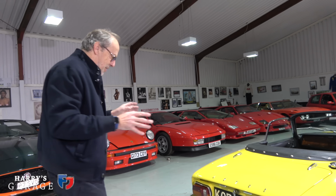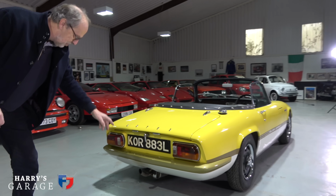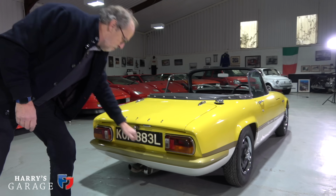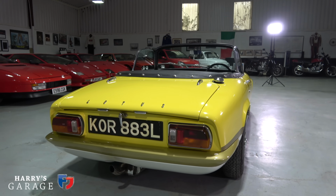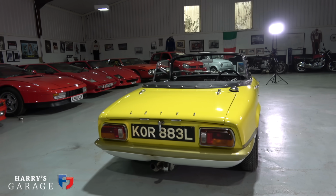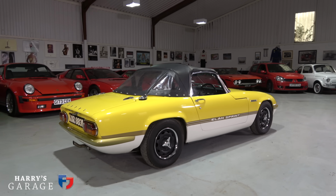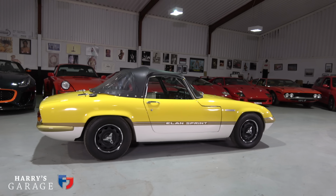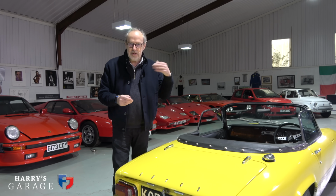I think the design really works. I love the little single central exhaust on it. These aren't bumpers at all, but it just looks neat, all looks in proportion and has stood the test of time. What I'm going to do now, I'm actually going to put the hood up, I think, because it's a wintry day outside. It's only about 3 degrees. And we'll take it out, show you inside, and then take it for a drive.